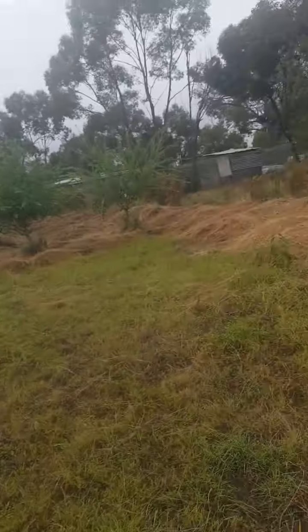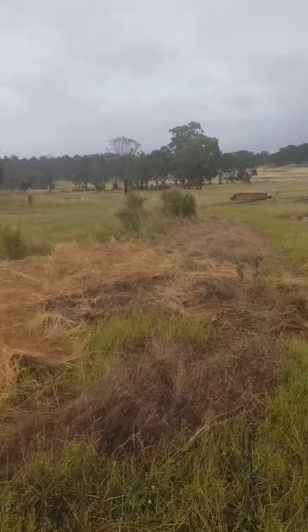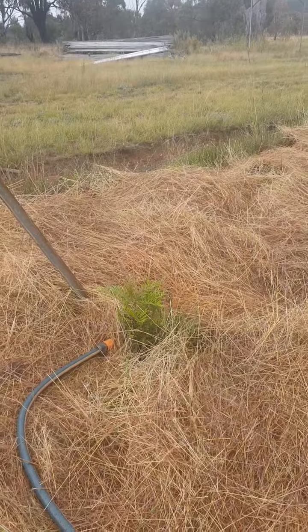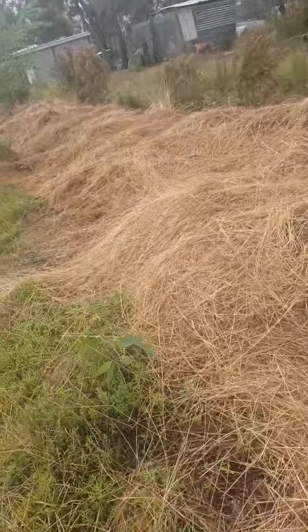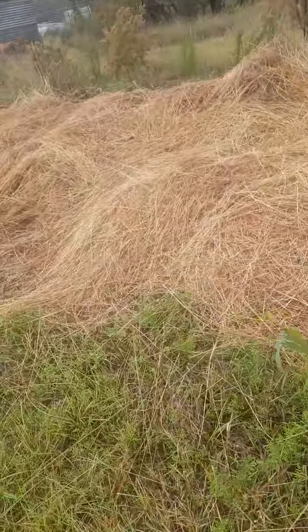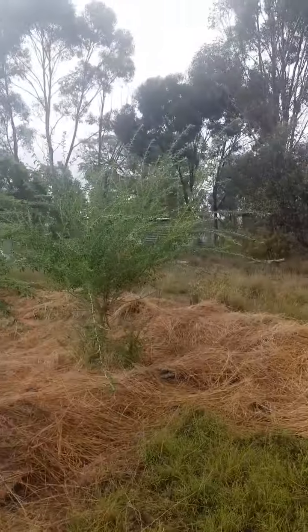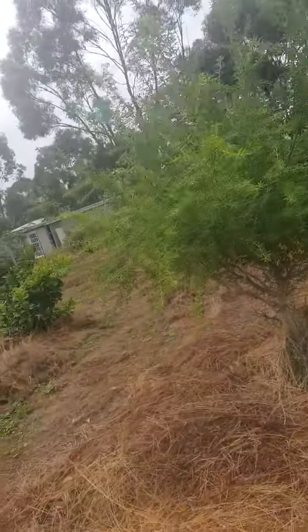Come along. I've mulched all this berm here of a swale. That's a silky oak tree, Grevillea robusta. There's a little eucalypt that's come up on its own, which we'll deal with. And these are our Tagasastes going here. These two are going all right. I had a third one there and it died.